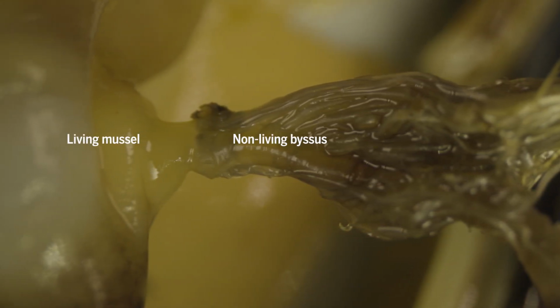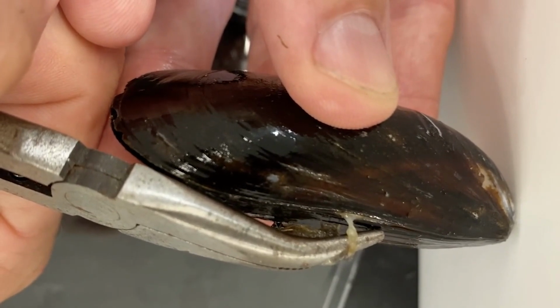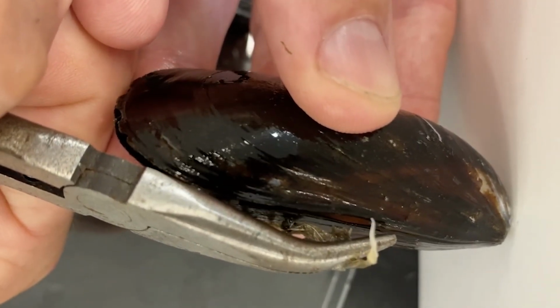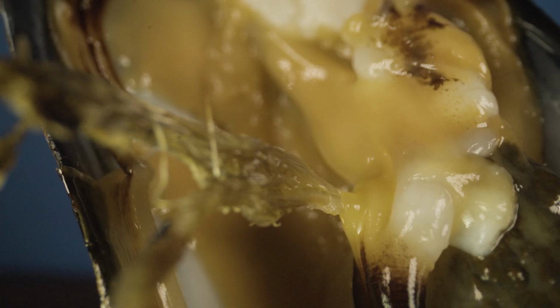The connection between the living muscle tissue and the non-living byssus can be very strong when it needs to, but it can also be released with apparently no force. What the mussel does is actually let go of the roots so they get pulled right out of the living tissue. Understanding how nature has successfully designed such an interface has a lot of benefit for inspiring engineers and material scientists.